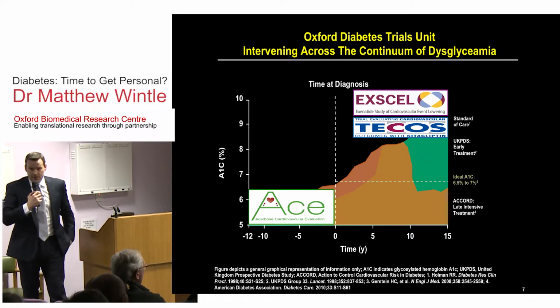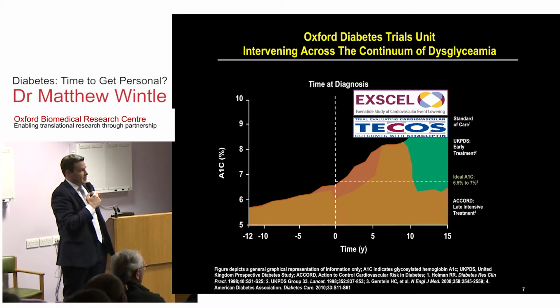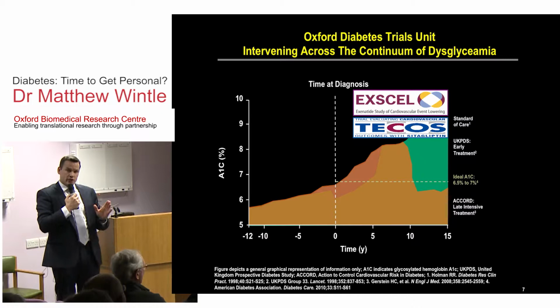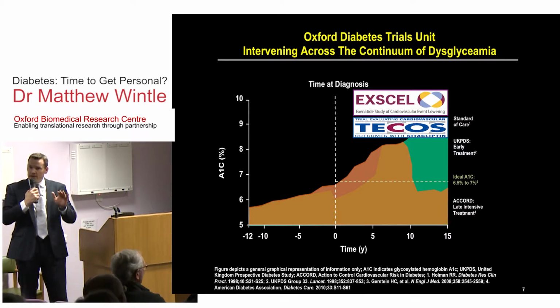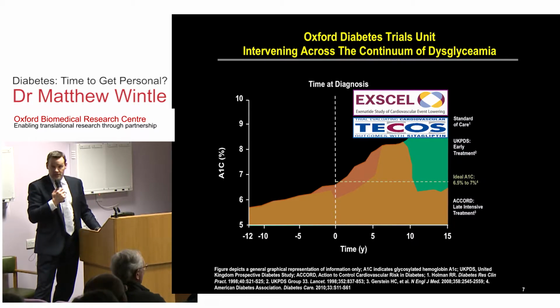ACE is a fully enrolled trial we've got going on in China. This is in collaboration with Bayer, and this is looking at acarbose in China. And this is in non-diabetics, so this is in patients with high cardiovascular risk, but with just a little bit of impaired glycemia, not in the diabetes range. And this is important, particularly as you can imagine China is going to be one of the leading nations to contribute to the number of people with diabetes in the world.